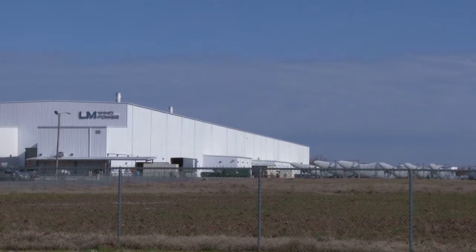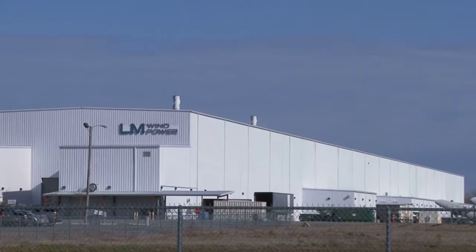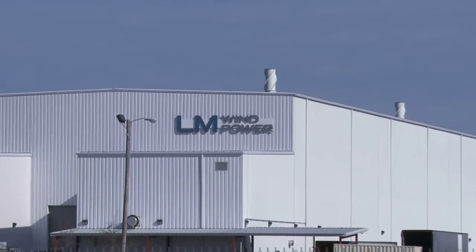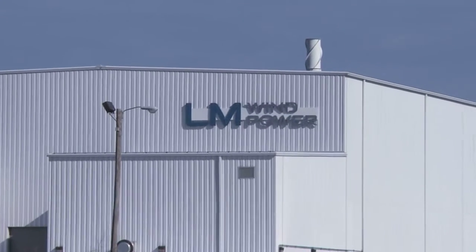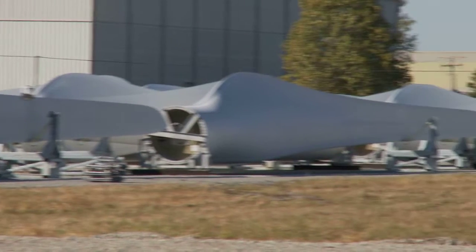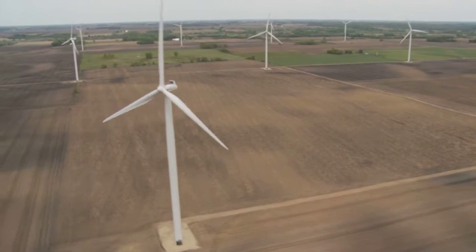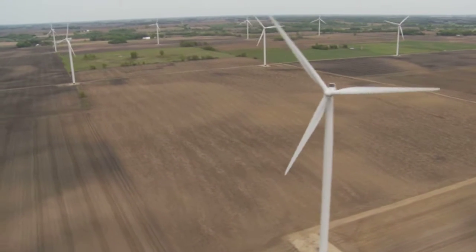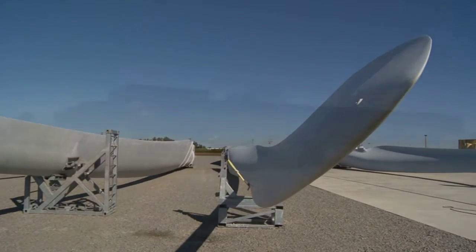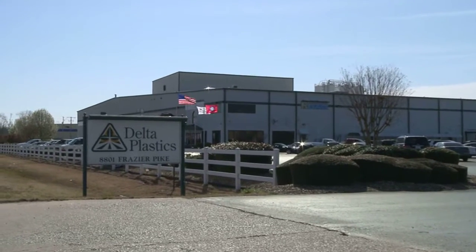This is the North American headquarters of LM Wind Power, a Danish wind turbine blade manufacturer. Since the 1970s, LM has manufactured more than 150,000 wind turbine blades, effectively replacing more than 93 million tons of CO2. LM formed a close relationship with a supplier to use old windmill blades to provide fuel for power generation through combustion. Delta Plastics. You'll be hearing more about them today during our panel discussion.